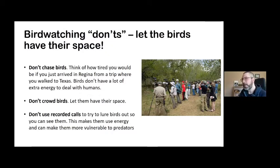And the other thing we sometimes see people doing is using recorded calls on their phone to call birds in. And again, generally, we really don't want to change the behavior of the bird that we're trying to watch. This causes them, of course, to use up a lot of energy flying around, trying to find where that recorded call is coming from. So generally, we recommend that people don't use recorded calls to try to lure birds in.